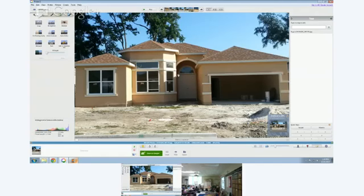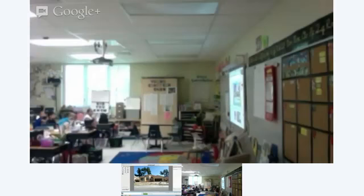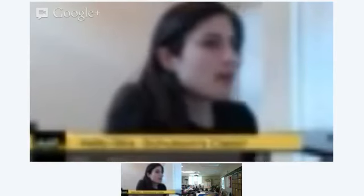And this is what the house looks like now. It's ready for a driveway to come in. That's going to come in next week. They put in the fascia. It's painted. So you guys can see it's really come along very far, almost ready for the people to move in.